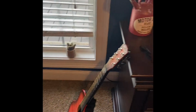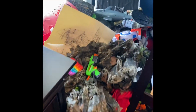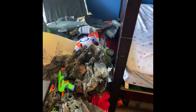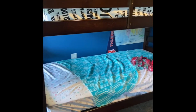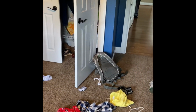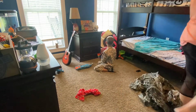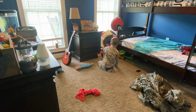Today's video is going to be mainly about cleaning, organizing, and decluttering my children's rooms. Here you can see we're going to start in my son's room, Coleman. He is 6 years old and his room is a complete disaster. So we're going to start off there today.